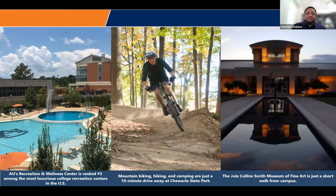Now, of course, we have great facilities at Auburn. Our Recreation and Wellness Center, I think, was ranked top 5 as one of the most luxurious centers on campus. I actually exercise there from time to time. Well, I've kind of slacked off a little bit, but it's a fantastic facility. It has, I want to say, 5 basketball courts, 3 floors of gyms. It has a rock climbing wall, you name it, it does have it.